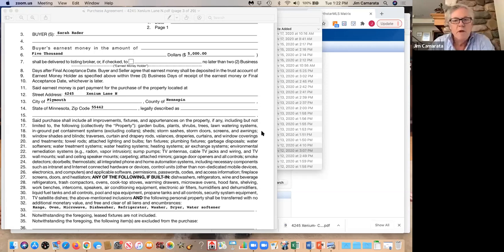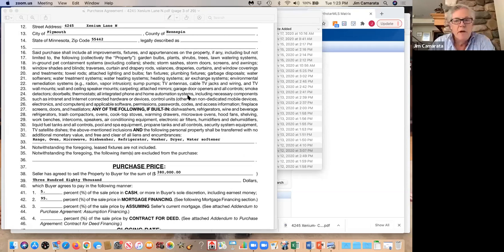And this area right down in here was added just this past August. So it has all integrated phone and home automation systems, including necessary components such as intranet and internet connected hardware or devices, control units other than non-dedicated, and applicable software, permissions, passwords, codes, access information, all right? So if they've got a Ring doorbell, it stays. It's right there, all right? And anything else that is built in.